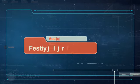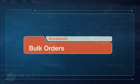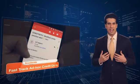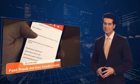A sudden surge in festive demand or bulk order often leaves the supplier scrambling for working capital. But with Bank of Baroda Supply Chain Finance, such events are never a challenge because our fast-track ad hoc credit limits empower you to decide the flexibility you need.